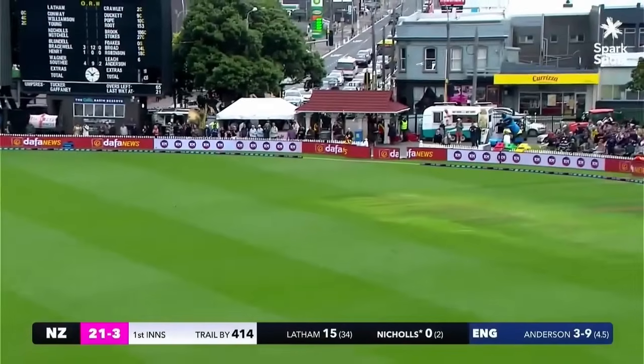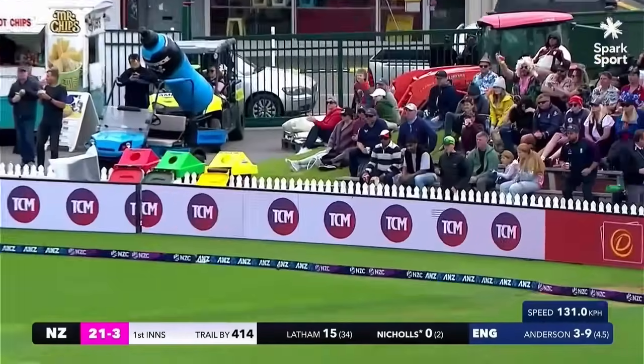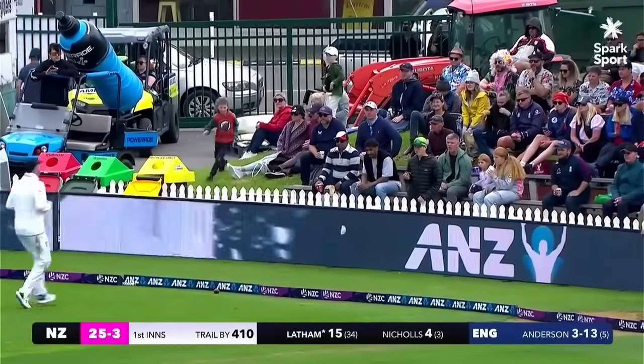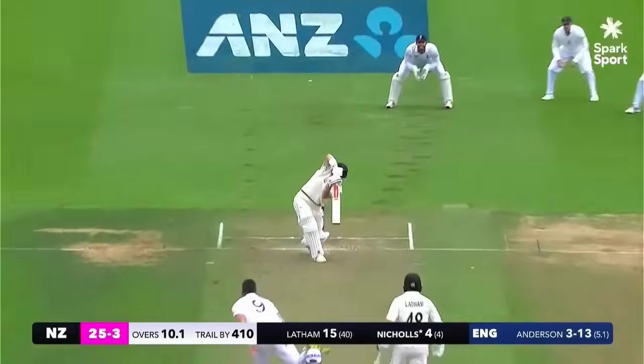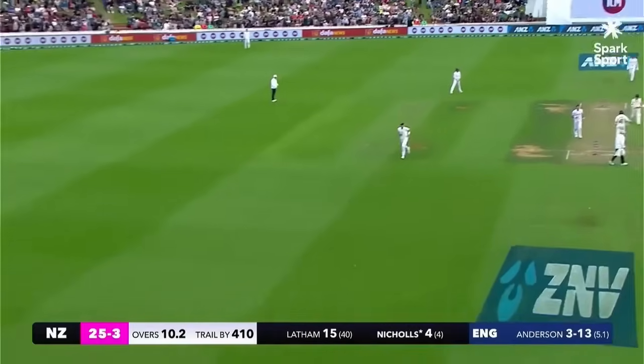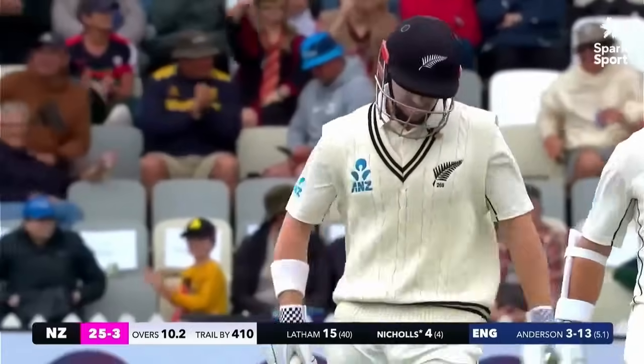On away with a very, very confident stroke. And he'll pick up 4. 25-3. Oh, lovely shot down the ground. He started well here, Nicholls. That's 2 really confident. One off the back foot.